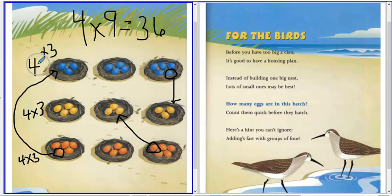You can also break it apart and say we have 12, 12, and 12, which would be 12 times 3, which also gives us the same answer. Or we could do repeated addition, 12 plus 12 plus 12.